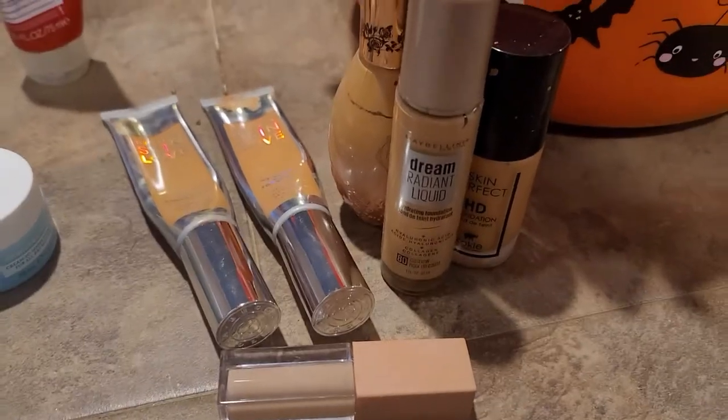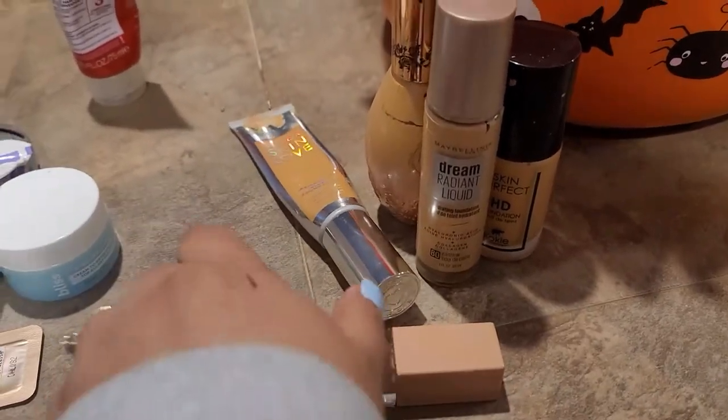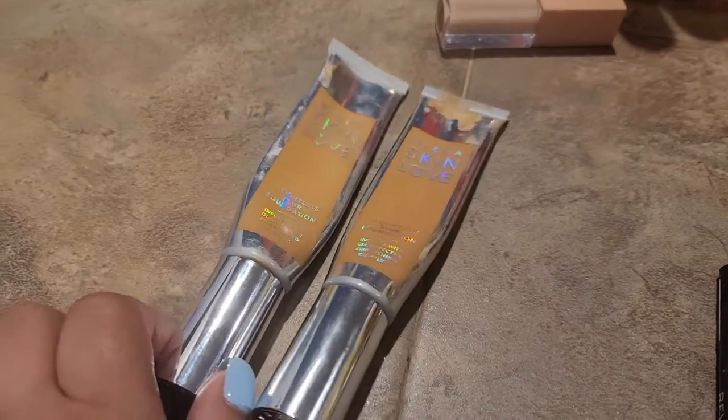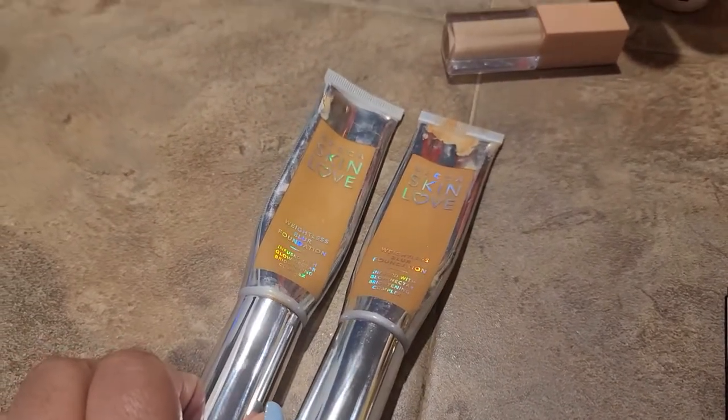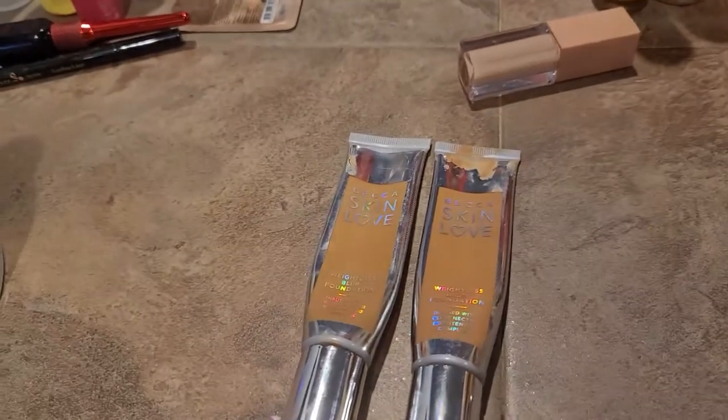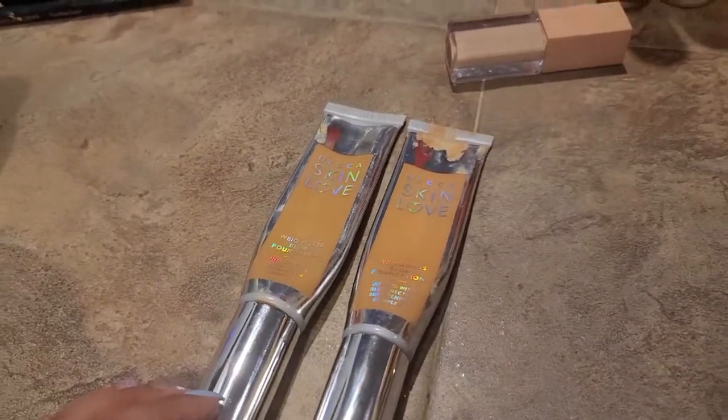Now let's talk foundation. I finished two of these foundations from Becca because I absolutely love this foundation. I'm so sad they're leaving, but you know, it is what it is. So this is Becca Skin Love Weightless Blur Foundation. Absolutely amazing. It made my skin look insanely beautiful, healthy.